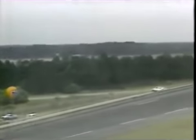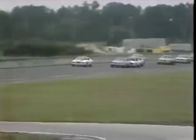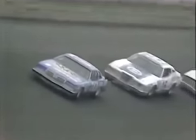Fourth is Darrell Waltrip, then fifth, that A.J. Foyt car, Baker on the inside in sixth. And they begin to shuffle down the back straightaway. Allison high, Marcus low. Dave Marcus into the lead. Marcus in first, setting Allison back to second. Neil Bonnet, a stout and steady third out here.